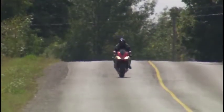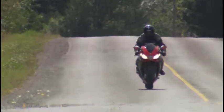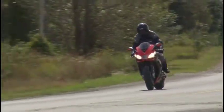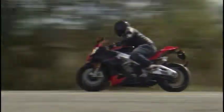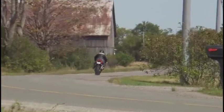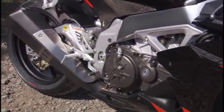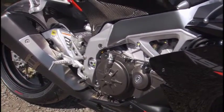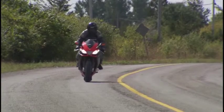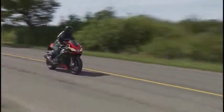Let's talk about that motor. It's a bit of a monster, eh? V4, 65 degree, 1000 cc's. You've got all the latest in technology. You've got the double injector. You've got variable intake runners. You've got a butterfly in the exhaust. And you've also got the 3 modes for riding it on the street, track, or in the ring. And it sounds sweet, huh? Absolutely. Once you open it up, this thing really gets going.